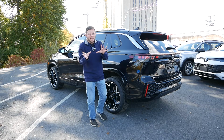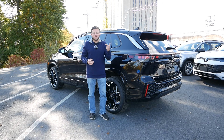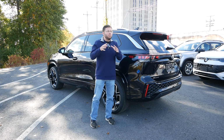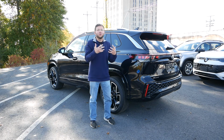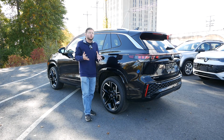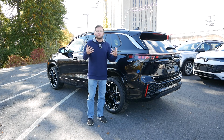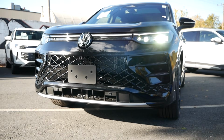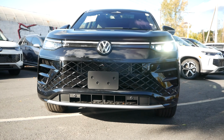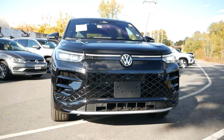Now, when you're looking at 46 grand though, this is more expensive than a Honda CR-V, Toyota RAV4, Hyundai Tucson. So you better get a vehicle that feels a bit more unique and exclusive. And at least design-wise, I think Volkswagen has done that, but let's analyze these new looks for the 2026 model year. So starting up front, a lot of accents do carry over from the SE R-Line, which is a nice middle trim in the lineup if you don't want to spend over $40,000.